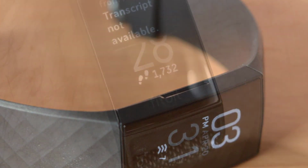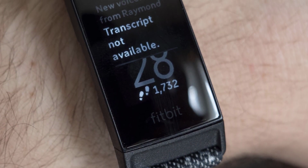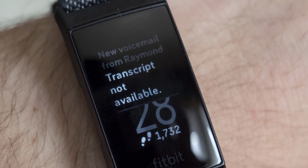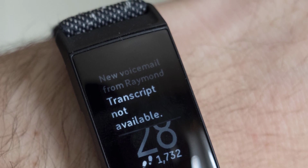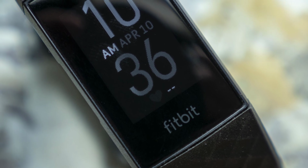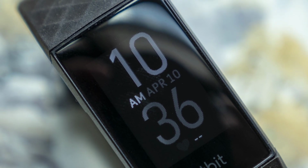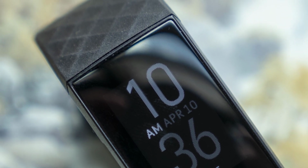The Charge 4 tracks your steps, distance, floors climbed, calories burned and active zone minutes, a new metric earned for time spent in fat burn, cardio or peak heart rate zone. Women can use the Fitbit app to track their periods and fertile windows and view where they're in their cycle from their wrist. If you're looking to level up your health and fitness, the Fitbit Charge 4 and its excellent companion app offer a wealth of insights that can help encourage you to get moving and improve your sleep.